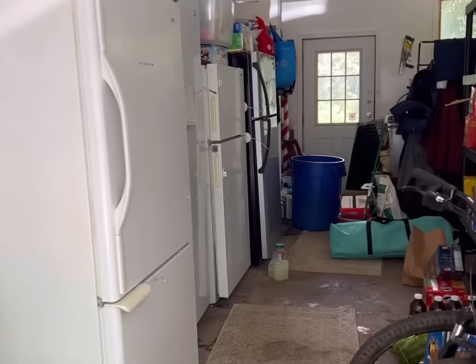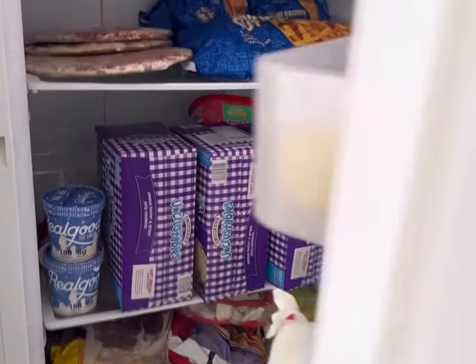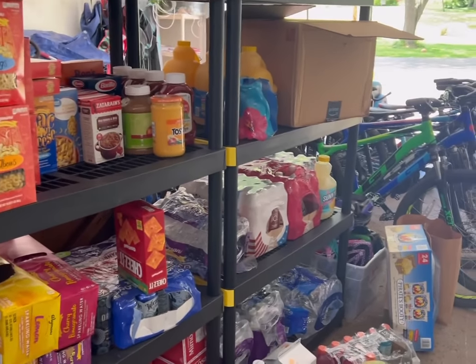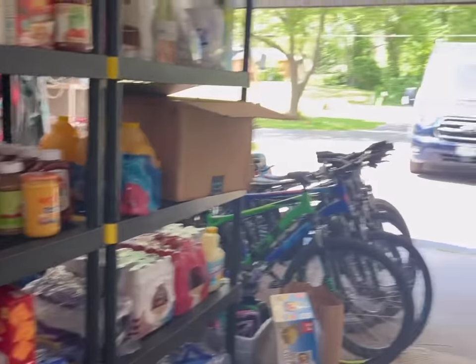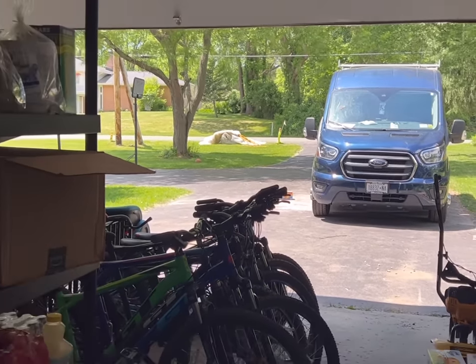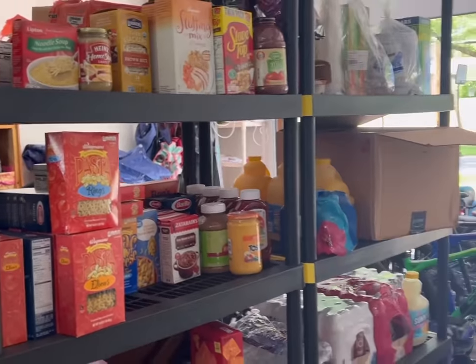So it is all going to get organized into these fridges. This is the new stand-up deep freezer. I already put the Uncrustables in there. And then we have these two shelves already up. I bought two more, which will go where those bikes are. We'll move those over. So it'll be shelf, shelf, shelf, shelf. I'll organize everything onto these shelves.